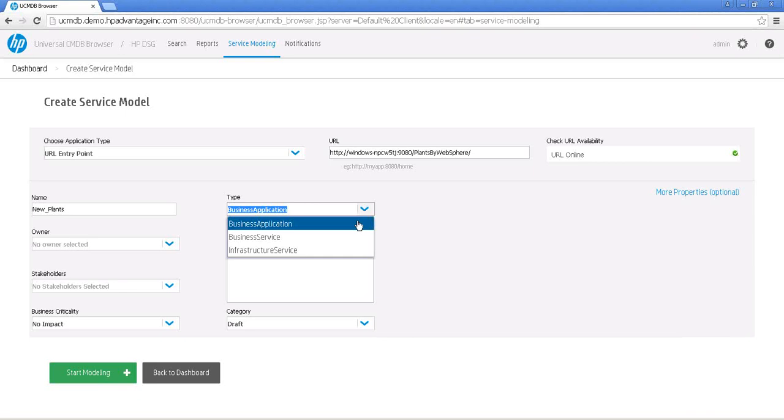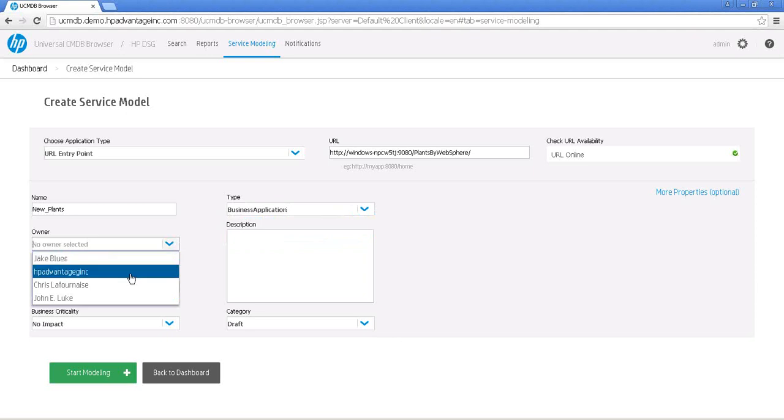And in the CI type, you will actually see we can select what kind of modeling we are doing, whether we are modeling a business application or a business service or an infrastructure service. In my case, I'll select business application, but you have different options to select there. In the ownership dropdown, I can select the owner for my application. In this case, I'll select Chris.